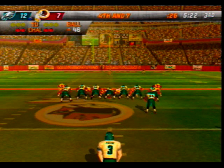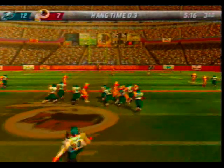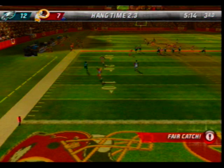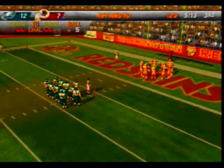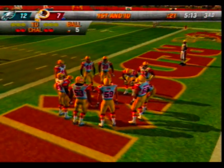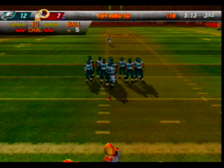Number 39 lines up deep for the punt return. And he chooses not to return this one. That was a beautiful punt, and it appears they're marking it at the 5-yard line. I'll tell you, you can't ask for anything more out of your punter. You make sure that there isn't a return by putting it out of bounds, but he also pins them deep in their territory.